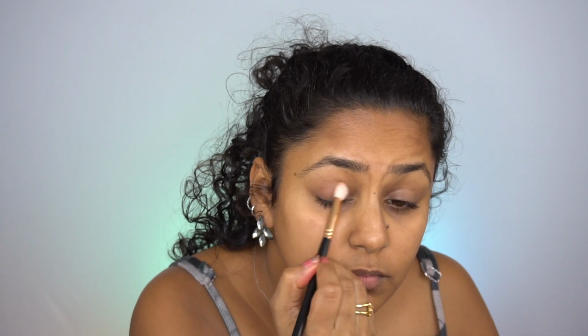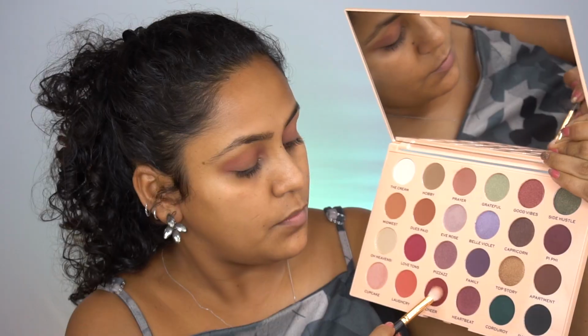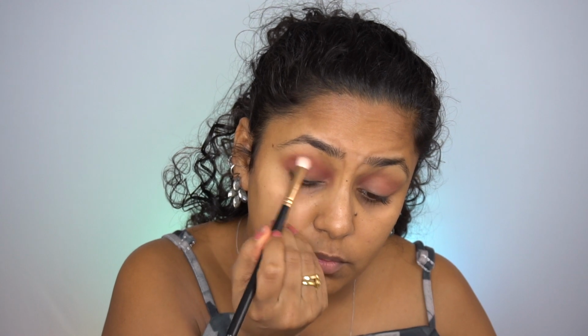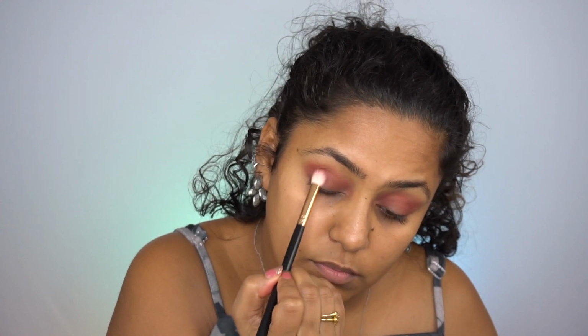Yeah, let's just roll right into the video, okay? So starting with the shade Prayer, I'm going to put that all over my lid to set that primer, and you would think that this wouldn't give too much payoff, but I swear this is so pigmented. Next, going in with the shade Cheer, I'm going to put that in the outer corner and then blend it in a windshield wiper motion, and blend it really well so there are no harsh edges that are seen.